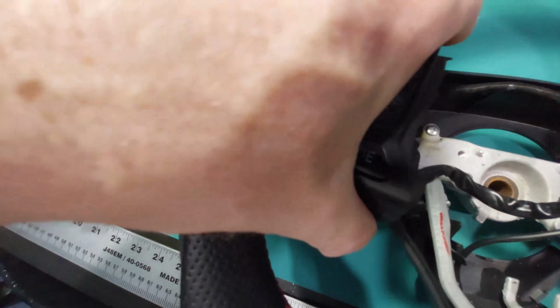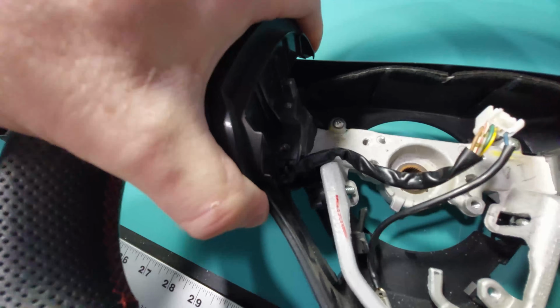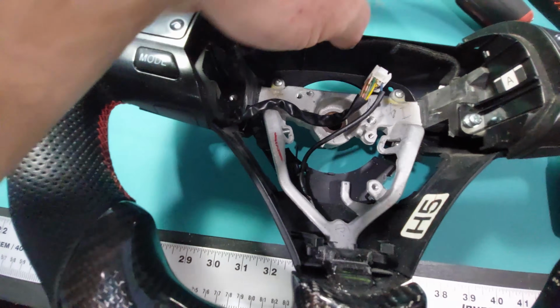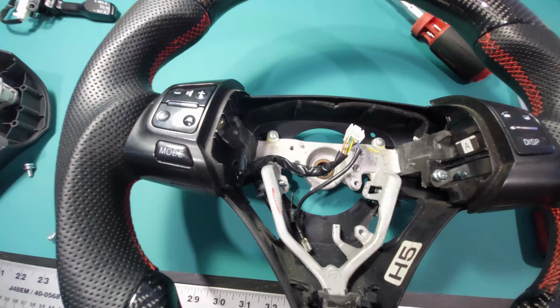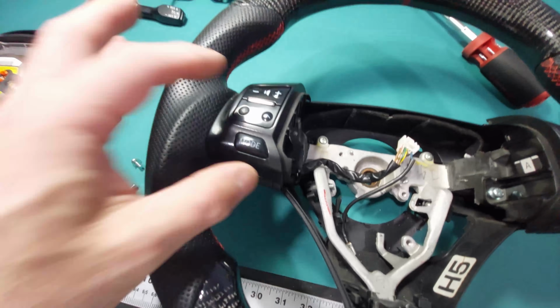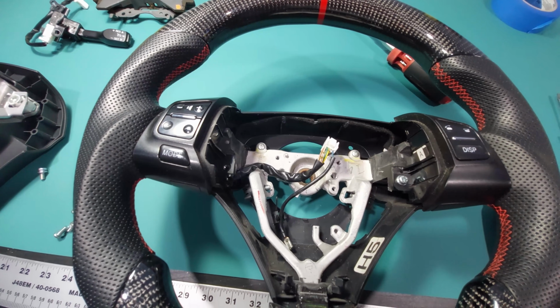So, okay, it's still not coming out. I guess there is still another screw that holds it. So I think what we're going to do next is remove the back plastic cover by removing these two screws. Let's do that now. I think there's a screw behind there that you need to remove in order to pop these out. So we're going to try that right now.